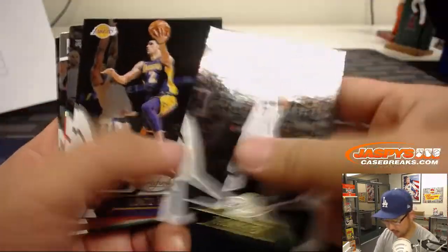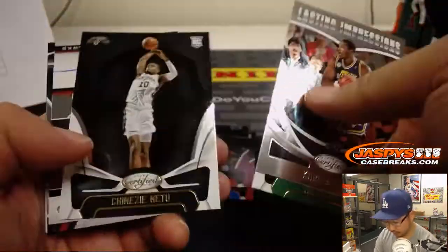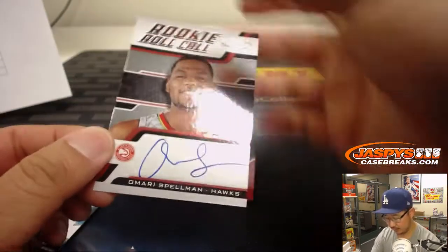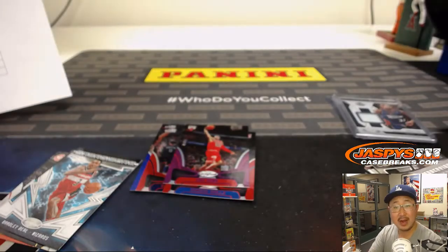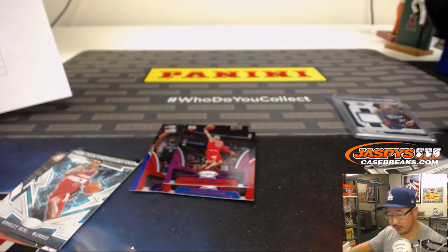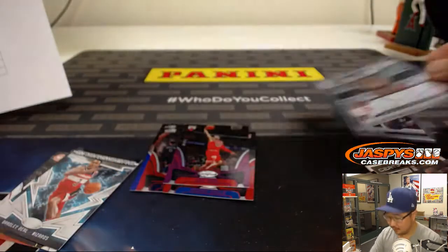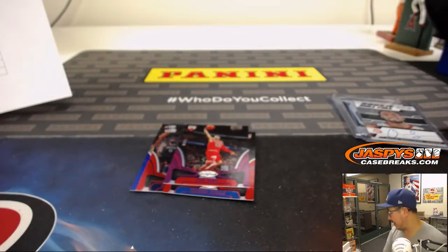There's Diallo again out of 299. Out of 49, Chris Dunn for the Bulls. And we've got for the Hawks, Omari Spellman, rookie roll call auto for Aaron Craiger. And the Hawks. There you go. And a few more cards here. Jarrett Allen and Taurean Prince. And there you have it.